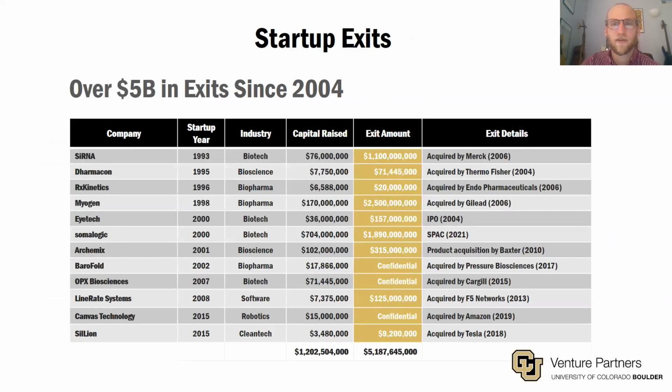And then here's the Holy Grail. So this is what we're going for. It's why we spend all the money on patenting every year and form all these startups, is for the exit fees. Right? So if you scan down the list, I think some that'll pop out for you are Myogen back in '98, exited for 2.5 billion. SomaLogic in 2000 exited for 1.9 billion. And so, yeah, hoping for more of these big exits in the future. I think we've done well to create a lot of startups that have mid-range exits, but that's the Holy Grail. That's what we're going for.